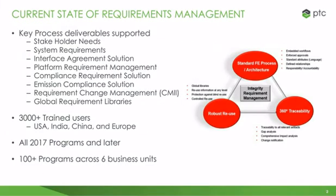All right, after talking all the good stuff, what does requirements look like today in Cummins? Specific features within the PTC Integrity Lifecycle Manager enable a lot of this to happen. Expanded ability to embed our workflows, the ability to have traceability, and robust reuse within that tool enabled us to achieve a lot of this right now. So today, as I speak to you, in Cummins, our key process deliverables are being supported within a tool. It's less subjective than it's ever been and much more objective.